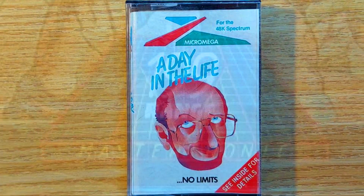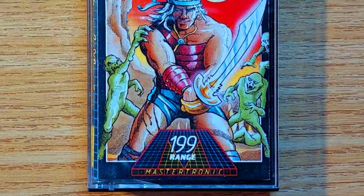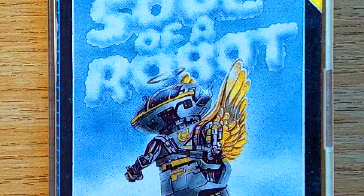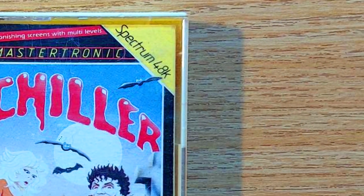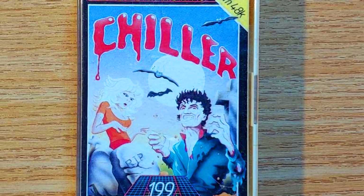The next selection of games are the MAD games, the MAD, Mastertronic Added Dimension, which were the £1.99 range, which actually meant we paid £1.99 for them. And this was such a boon back in the 80s, because although £1.99 was still a lot of money for a kid, it was within acceptable pocket money parameters. It was something that we could get our hands on.